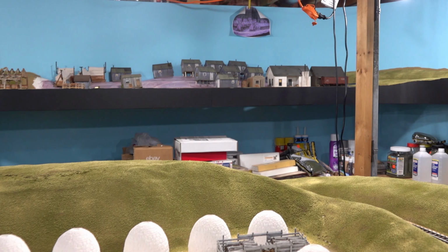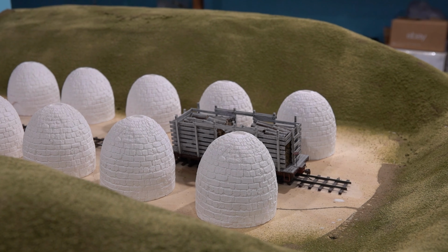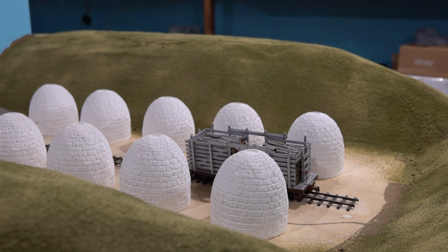My wife came down here one night and saw these white things. They're not going to be white; it's cast plaster. She asked me, why do you have igloos on your layout? I said, honey, those aren't igloos. Well, they sure look like igloos. They do. I'll give her that.